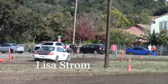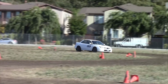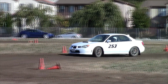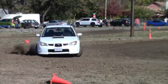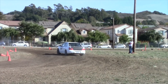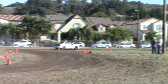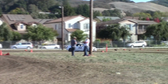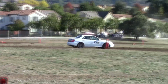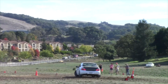Here's Lisa Strom now in an STI white. Nice to see the ladies competing out here as well as the men, and Lisa Strom coming around that first turn nicely, trying to handle that mud. There's a fine line between taking it too fast, and there she goes pretty wide right there, which is actually pretty good strategy. It's a little drier on that outside. You can see Lisa Strom is handling it pretty well. Her time in the mud was 75.240, and overall time on all 3 of her runs of 230.152. Good enough for 11th place on the day for Lisa Strom.